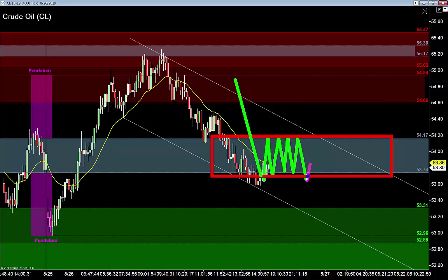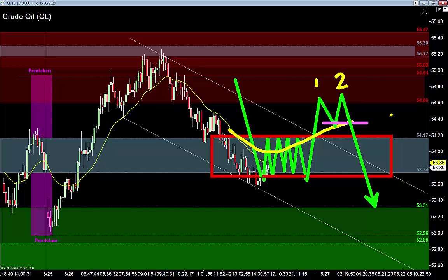I want to see price try to go higher, get that moving average coming over, get those buyers to now try buying off the moving average just like before. And now, yep, we're going to look to sell right into that failure. We call this a two-try failure pattern. Buyers try once, buyers try twice, and then we're selling back down into that trading range.